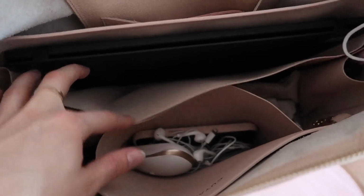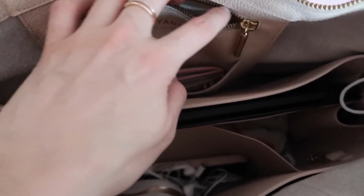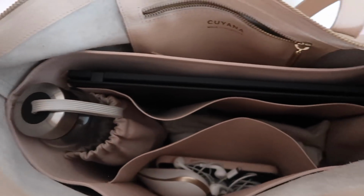I really love this bag because it has so many different compartments. It's perfect for work and perfect for traveling. I got it from Quiana. And then I remember to put in my water bottle in the little section for it.